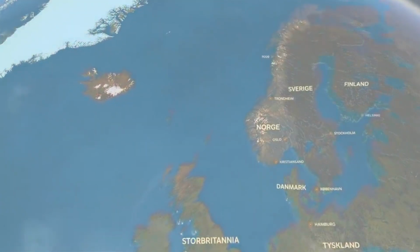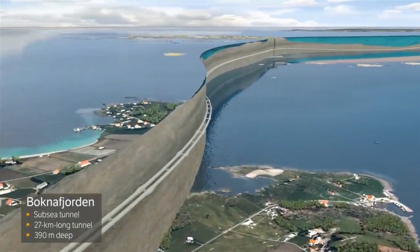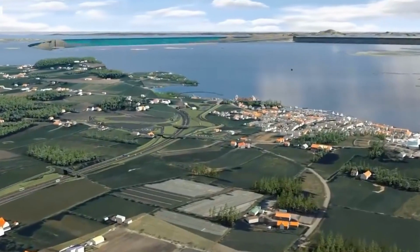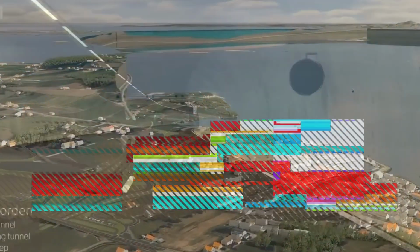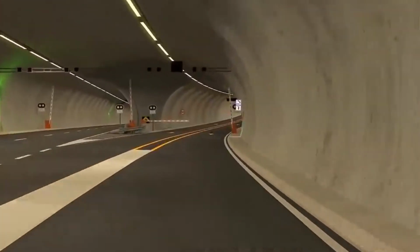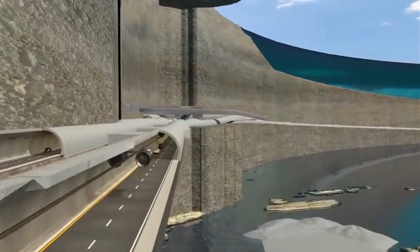Number 5 brings us to the European Route E39 in Norway, where they're turning roads into underwater tunnels and floating bridges. Norway, known for its stunning landscapes, wants to make driving smoother than a luxury car's suspension system. These tunnels and bridges are part of a grand plan to connect the entire Norwegian coast without needing a fleet of ferries. Imagine driving from Denmark to Trondheim without breaking a sweat.